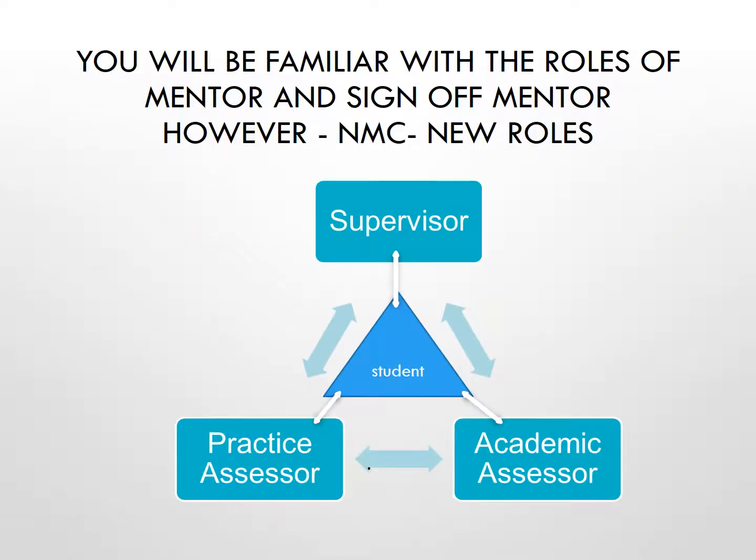So students who are transitioning from one programme to the next will be familiar with the roles of mentor and sign-off mentor. However, the Nursing and Midwifery Council has introduced new roles, that of the supervisor, the practice assessor and the academic assessor, and they will work together to support the student and contribute to the student's assessment process.